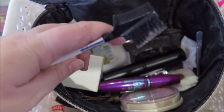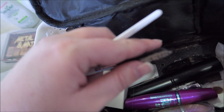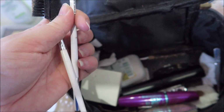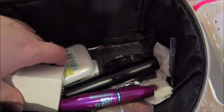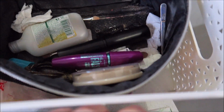Brushes, I only really have two. I have this one, which obviously has got foundation in it. I don't know whether you can see. It needs a clean. But I use this just for my eyebrows. That's it. And then this one, I'll just use it a little bit in the dark brown for my crease, and that's it. So I don't have a lot of brushes. Oh, some tampons there. I'll keep them, probably put them in the actual bathroom.